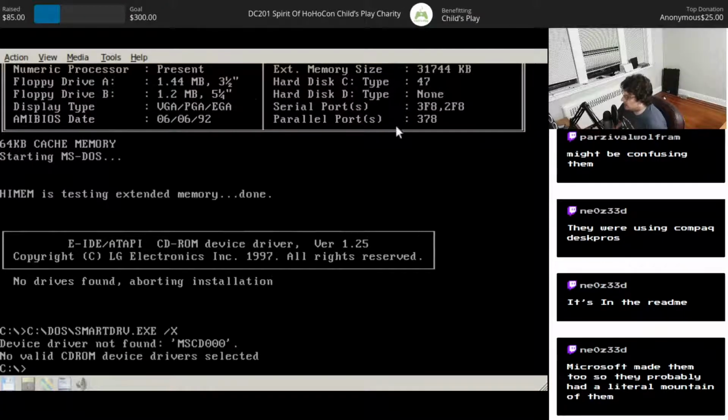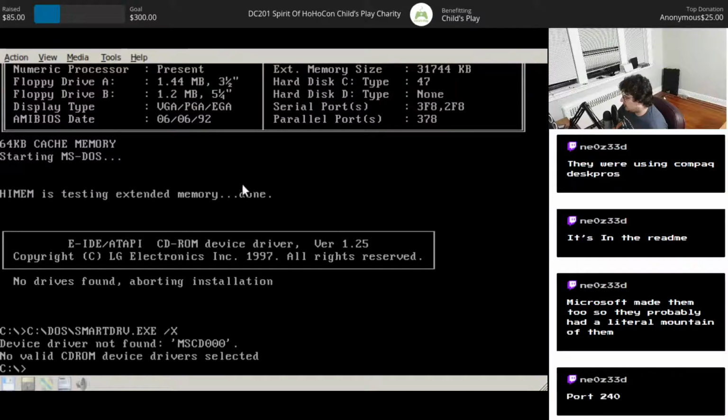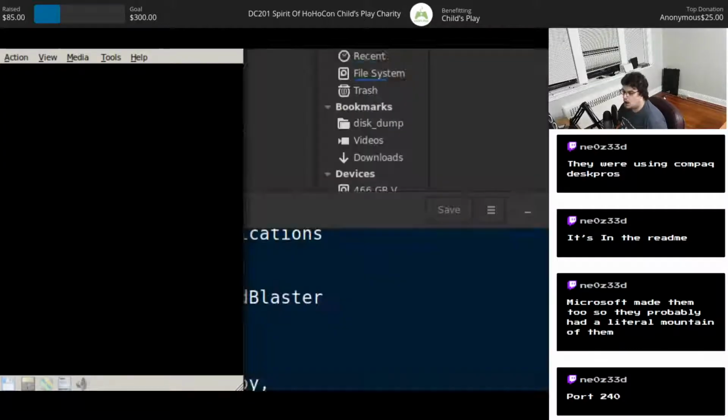Yeah, it's not seeing that CD-ROM drive. What gives? Okay, hold on. So the hard drive is on the IDE bus on 00. Let me move it to prime. Let me move it to the first controller slave.